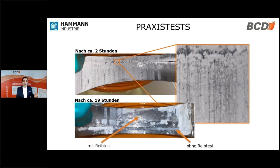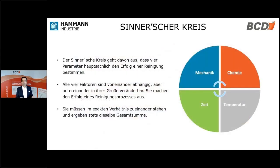But if they want to completely remove the paint, they need the rubbing test again. Somehow we need a certain mechanism to get rid of the loosened paint so that we have the bare metal again. Then we went ahead and said, all right, we will take a closer look at the Sinner circle. Mr. Saffenberg had agreed beforehand, and ultimately the Sinner circle is known to you.